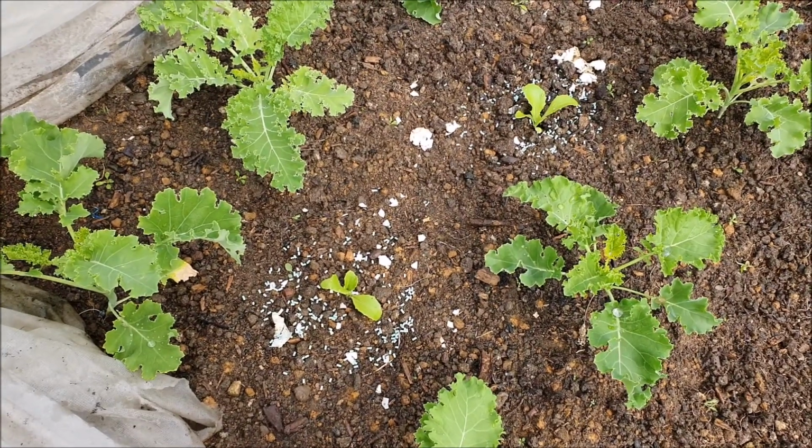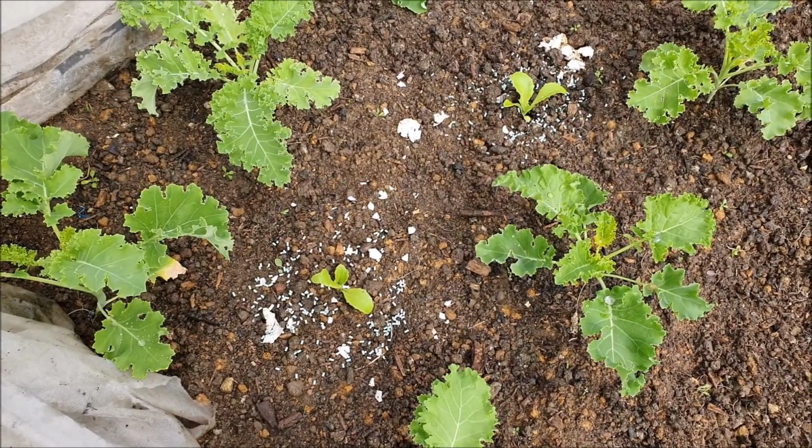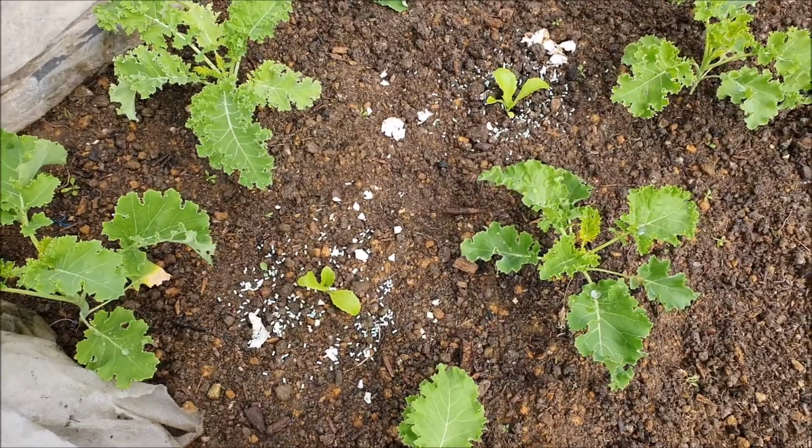Now we've got two problems. First problem is we've got no follow-on lettuce. I think we've got one final lettuce in the house, and then these are the next biggest.